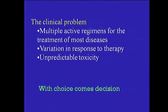The other issue is unpredictable toxicity. Toxicity is also something, from that slide I showed you about the surgeon cutting themselves and not the patient, that happens to the patient and not the prescriber.